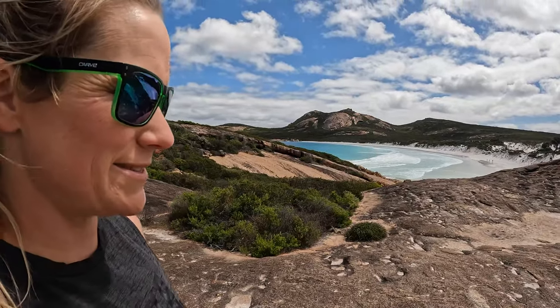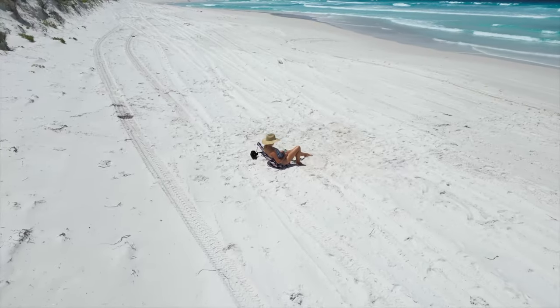And I think the walk continues on around to Hellfire Bay, but I'm not gonna do that today. Might go back home and have a swim. See ya.